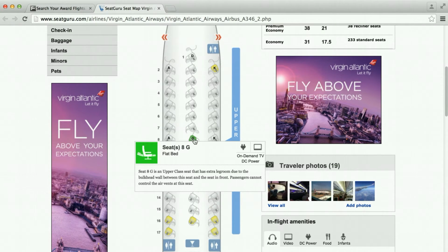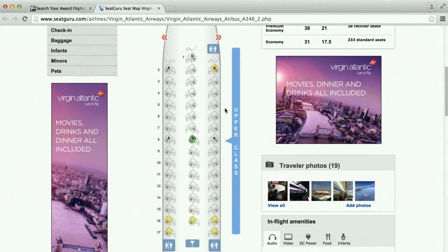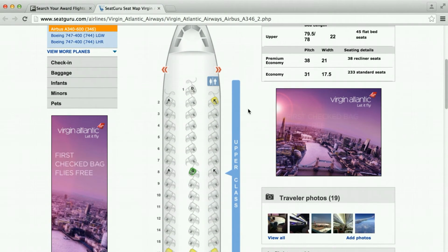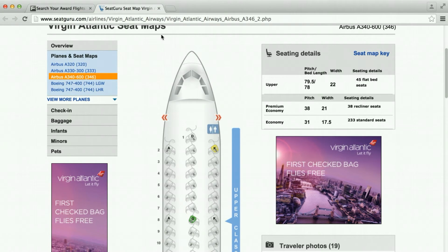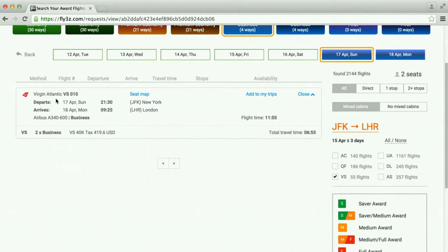This one is a flatbed, so that's pretty awesome. I would want to fly in a flatbed, you know, relax, why not? So yeah, just a little tip that I forgot to mention earlier. That's pretty helpful as well. You can see what kind of plane you're looking at, what kind of seats you're looking at, and so on.